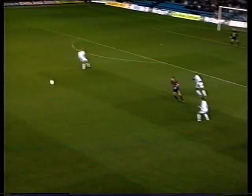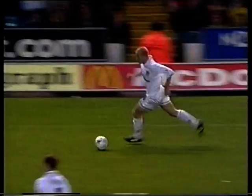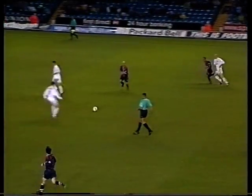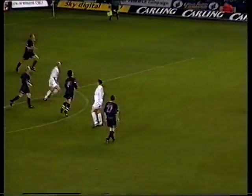Ashley Ward, put in from Radaby. And Batty switches play out wide. Danny Mills, Bridges. Ball played in for Alan Smith, a good save from Phelan.